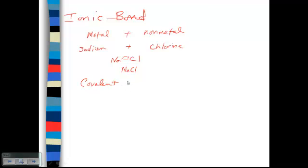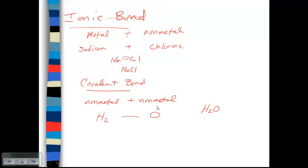All right, the other type of bond that's really important is a covalent bond. We'll underline this one. A covalent bond is between a nonmetal and another nonmetal. Very common one. Here we go. If you take two hydrogens and link them to one oxygen, you have a very important covalent bond, H2O, water. Here, instead of an electron being given away, they share electrons. Like one electron going around hydrogen will start going around the oxygen, and vice versa, and they'll share those. All right, so that right there is a covalent bond. We'll be talking about these two types of bonds a lot.